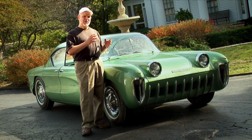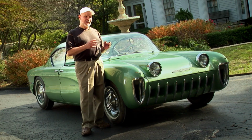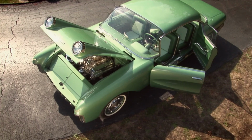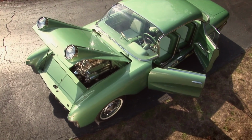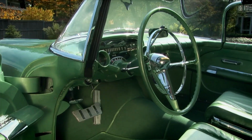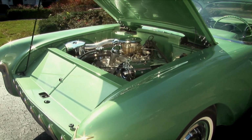I mean, that was one of the ideas of the whole idea of design cues, was these little ideas, see how the public reacts to it, and then take and use that for future designs. The design of this Biscayne inspired a generation of GM products. But its most important innovation was under the hood. What automotive era did this Biscayne kick off? Find out right after this.